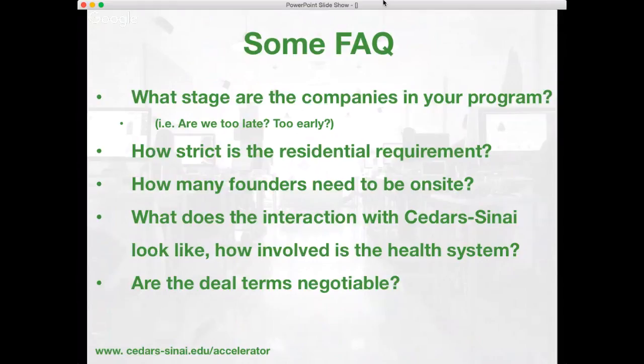And then the last question we get is, are the deal terms negotiable? And the very simple answer is no. We strongly believe in the value of our program. We've now seen it 28 times very much exceed the expectations of the founders who graduated and are alumni. And we believe that the deal terms are fair and they're not negotiable. So kind of an easy answer there.